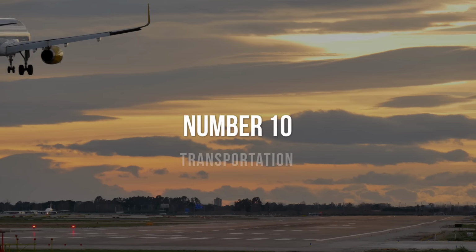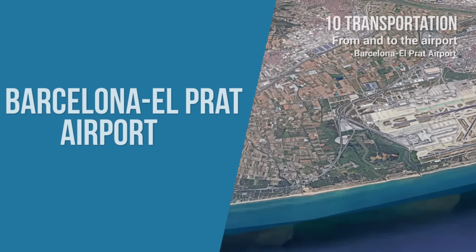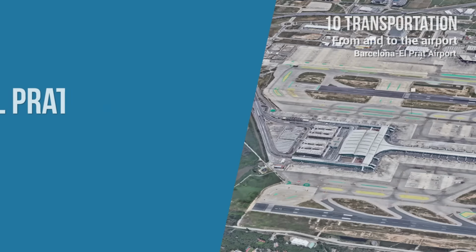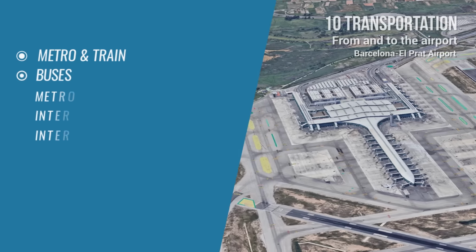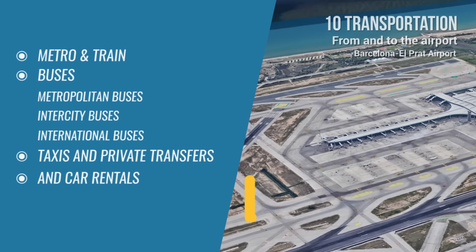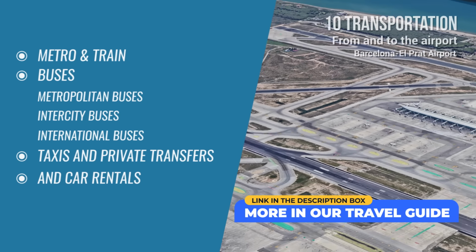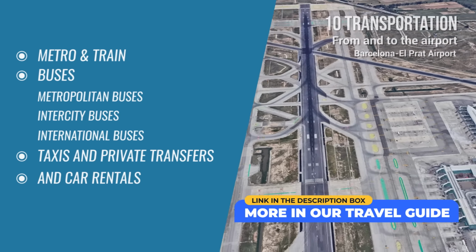Number 10. Transportation from and to the airport. To get to and from Barcelona El Prat Airport, you can use metro or train, buses, taxis and private transfers, and car rentals. Check out our travel guide for links and additional information on how to get to and from the Barcelona El Prat Airport.